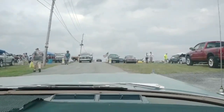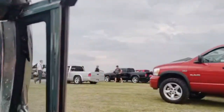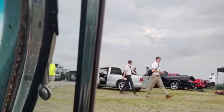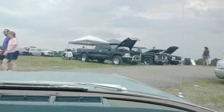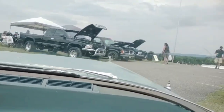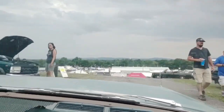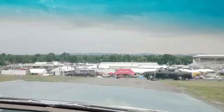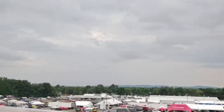Here we go. We're trying to see if we can cut right over through here and get us a shot from the top of the hill. Oh wow, there you go. Look at that.